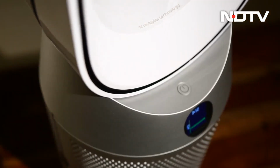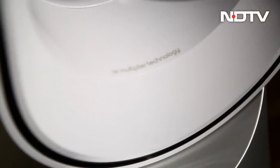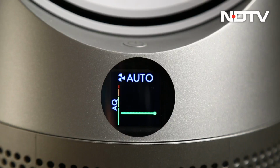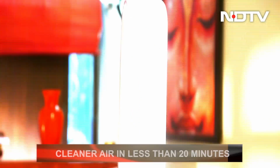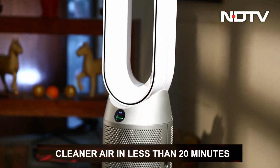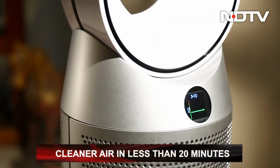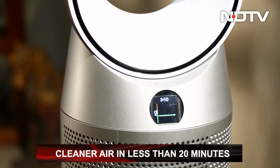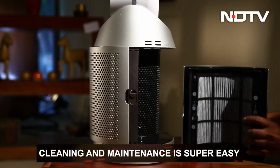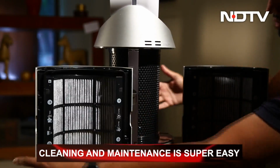When it comes to performance, the purifier, simply put, is extremely effective. But the ideal way to use the purifier is putting it in auto mode. The purifier continues to monitor the air quality, and whenever it detects a significant buildup of impurities, it automatically switches on and gets to work. It does not take more than 20 minutes for the purifier to clean up the air of the room, even if there is a thick smoke buildup. And since the filters have a long life, there is no waste generated by the purifier, and maintaining it is as easy as switching out the filters once a year and cleaning the machine with a lint-free cloth.